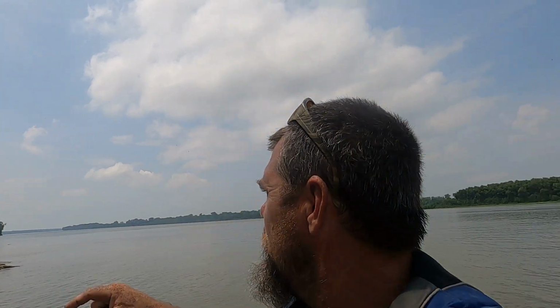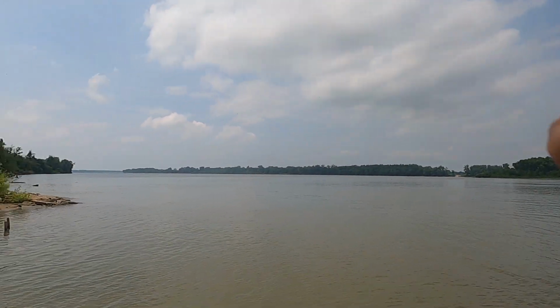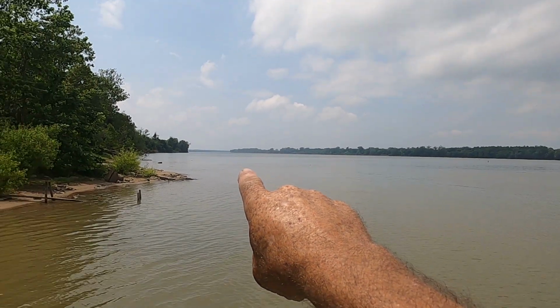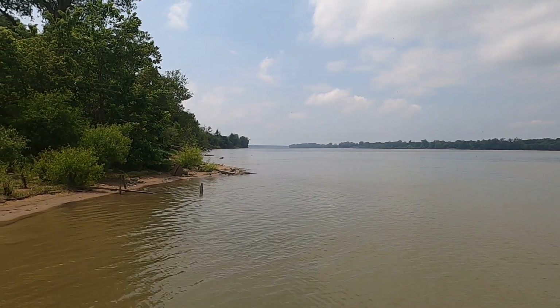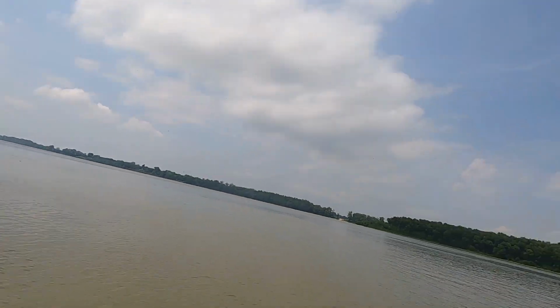All right guys, so we just got a hold of the law enforcement. We've got a buoy on the vehicle right down there, which does look like a truck. Looks like it's a little silted in, but we did get a hold of law enforcement. They are on their way. Hopefully we get this out of the water pretty quick.